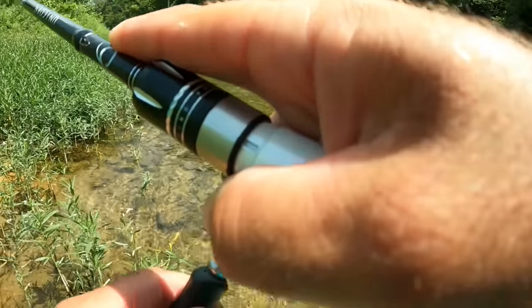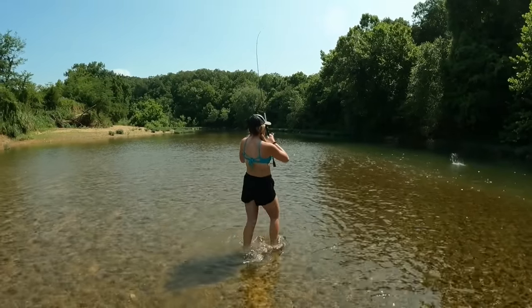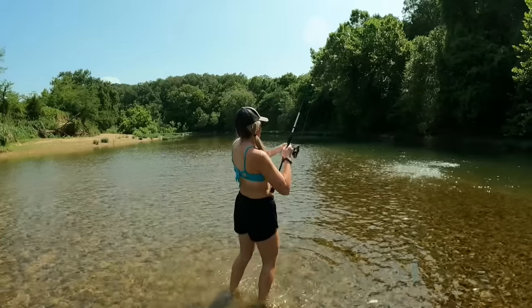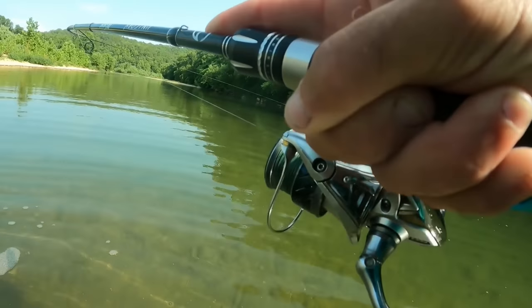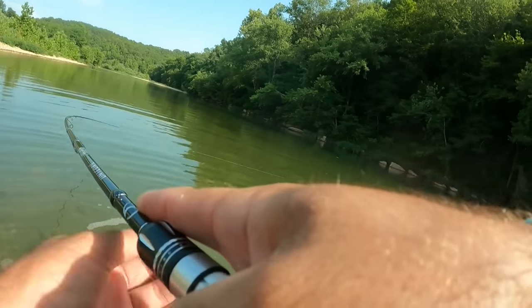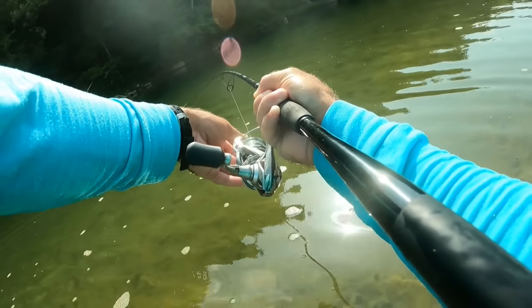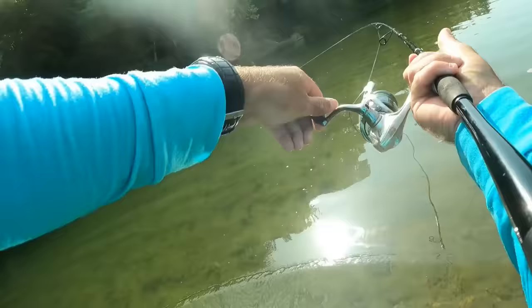Oh, big one, big one! Fish on, fish on. Oh, it's a big one. Heck yeah. Get him, Jay. Oh, baby, that's not a smallie. That's a giant fish. Oh my gosh. Stay on, stay on. Woo, I did not expect this.